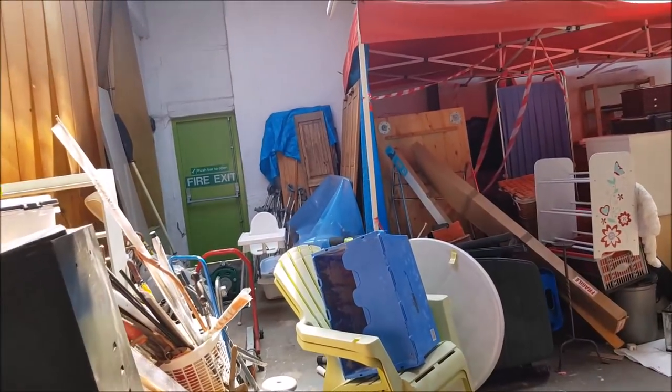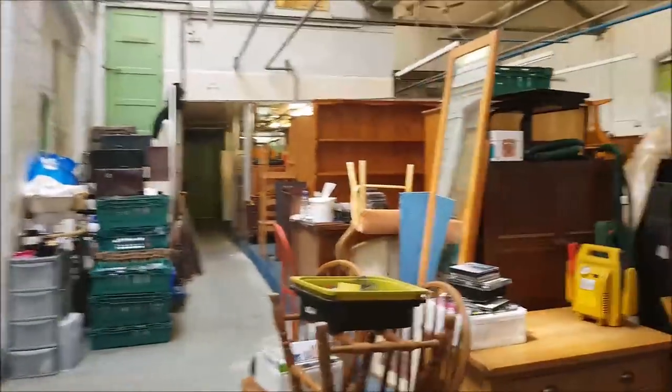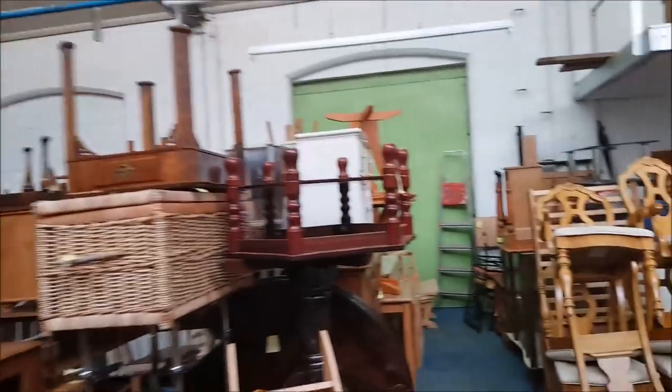I am now going to just show you the top of this building. I'm going to try and get through to see if I can show you. I know it's not technically what we came to look at. I think it's fascinating. Let's have a look.